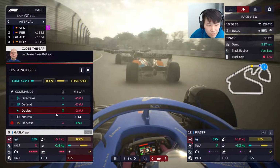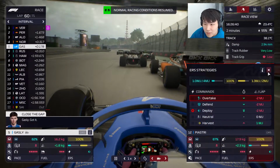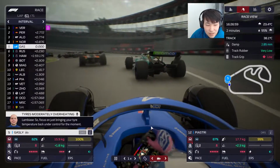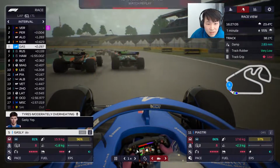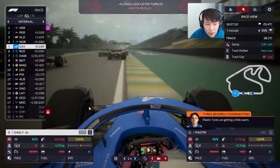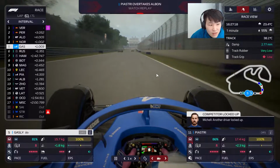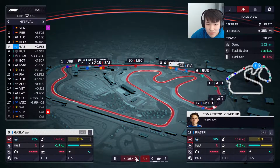Need to go aggressive, push, and deploy. Okay, let's see. The chaos of the restart, man. This is ridiculous. So focus on just bringing your tire temperatures back under control for the moment. This is ridiculous. Get the frick out of the way, you losers. Get out of the way. Blue flags. Bloody hell. Jesus Christ. Lots of losers out there, man.